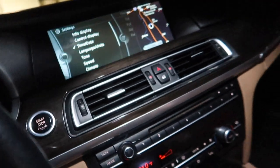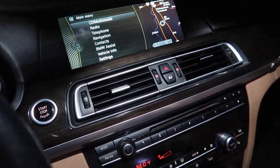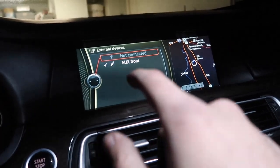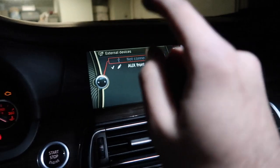And actually, let's just see if we'd actually go right now to media. Is there Bluetooth? Nope, there's not Bluetooth. So we might need to actually code that in. But hopefully, guys, we should be seeing a Bluetooth feature here pretty soon.